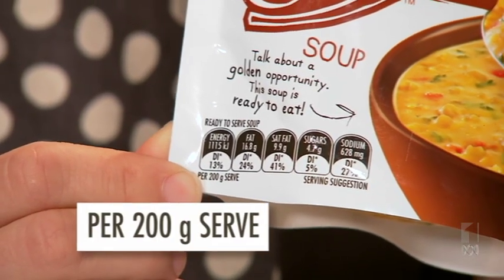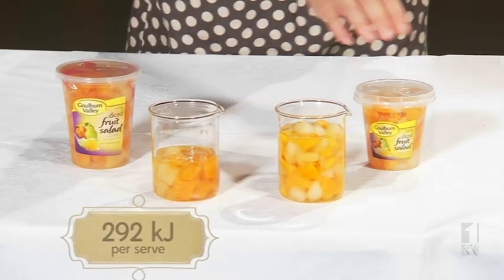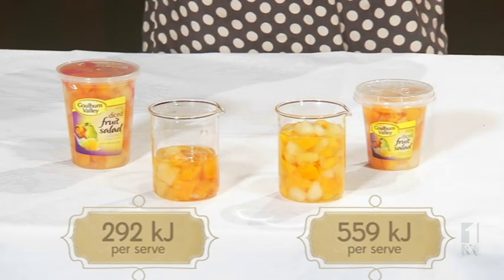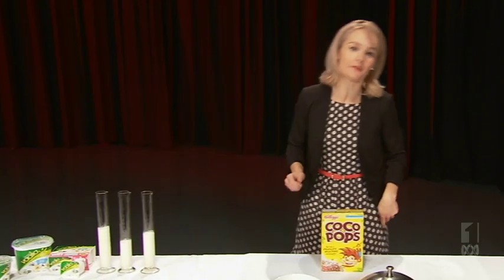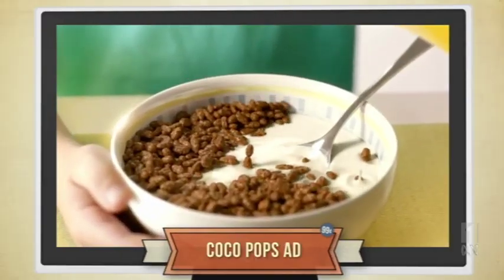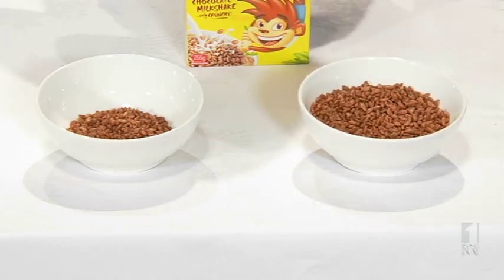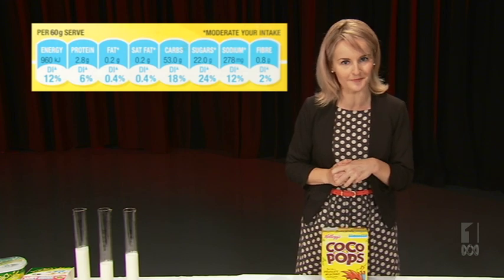Now, if you're the sort of person who relies on these daily intake guide figures when you go shopping, then this is a major flaw in the system because these numbers are based on the serving size of a product. So, this tub here could seem healthier than this tub just because its serving size is smaller. And by setting their serving size at 30 grams, Coco Pops can keep their nutrition numbers looking like this. Even though most people would pour themselves a bowl of crunchy chocolate milkshake more like this, closer to 2 serves, which does this to their daily intake guide numbers.